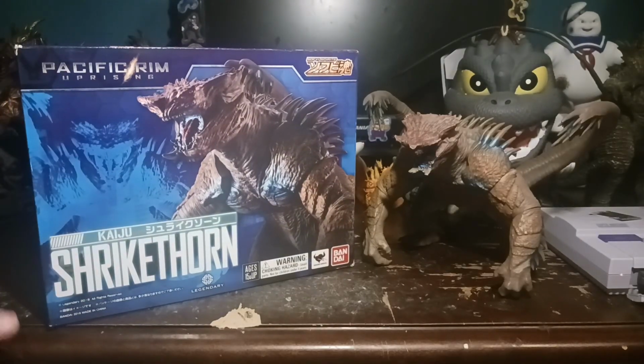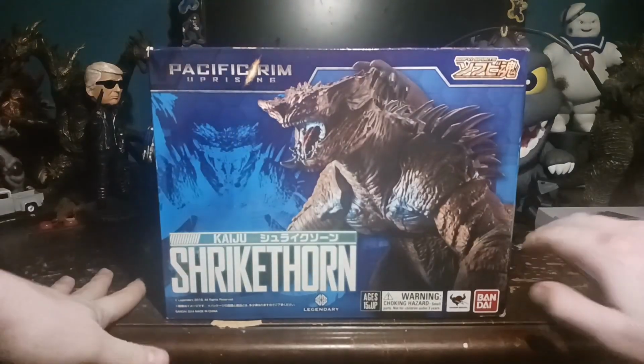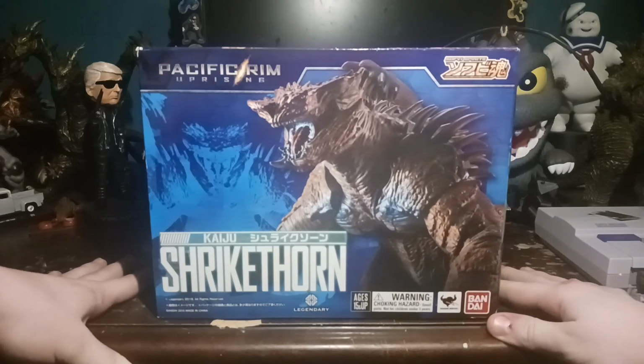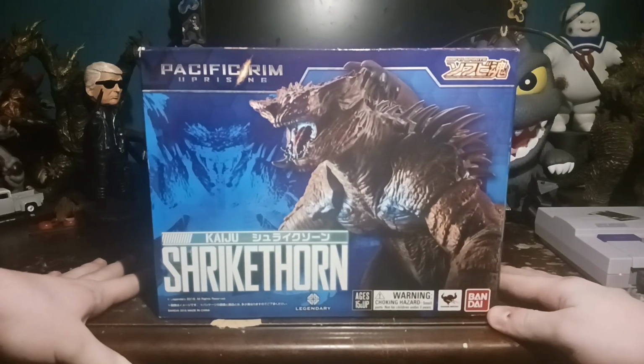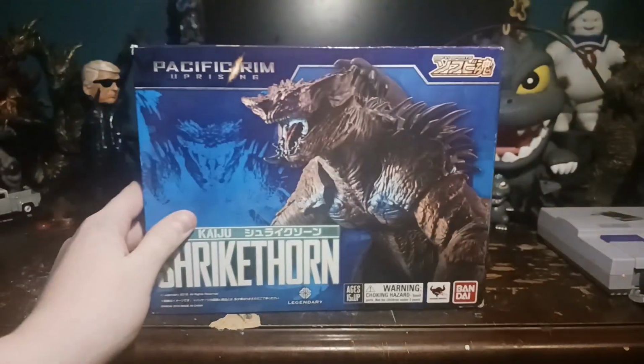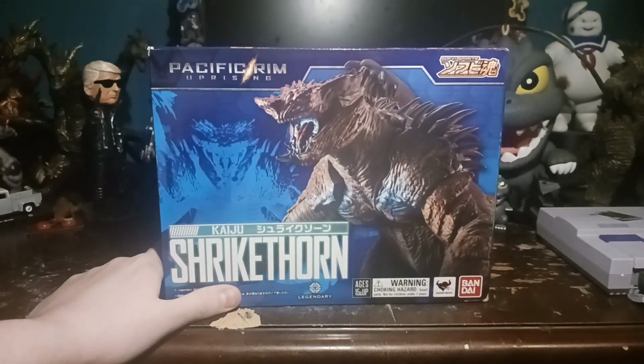So, let's just start with the box. Okay, so the box is actually really nice. I actually do really like it. It's made by Tamashii Nations, which is weird, because it looks like a Bandai vinyl, but once again, they're made by, technically, Bandai, but I find it weird that it looks exactly like a Bandai vinyl.